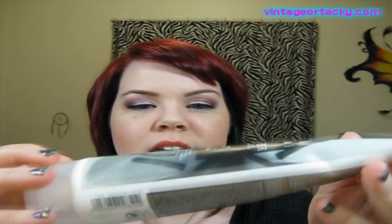So I decided, okay, well this is a $30 body butter, which I know is really, really expensive, you guys, but just look at everybody's Lush videos, and those are really expensive too. This is a 7.95 ounce tube, so it is pretty large. It's kind of the same size that they have, I think, at Bath and Body Works, but this might be bigger, I'm not sure.